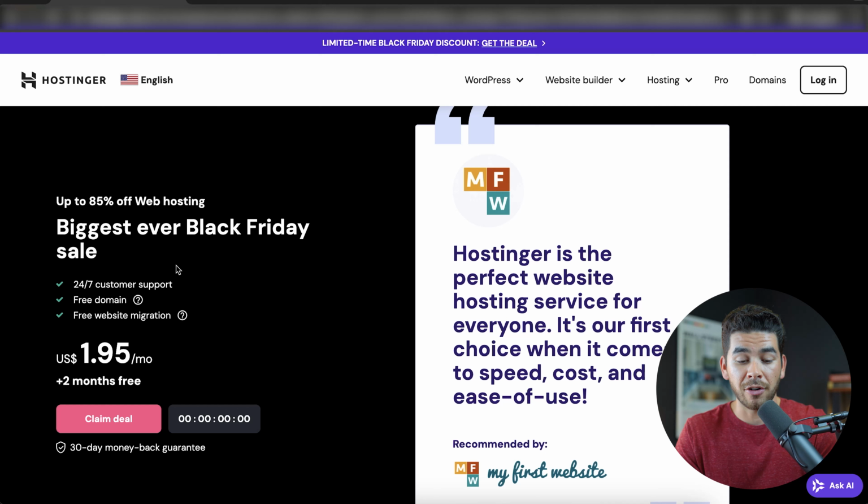Now that we understand what each platform does, let's discuss some of the main reasons why you would want to choose WordPress and why you would want to choose Hostinger's AI website builder. Let's start with WordPress first. Number one is flexibility and customization. WordPress allows you to create any type of website with thousands of themes and plugins for endless customization.